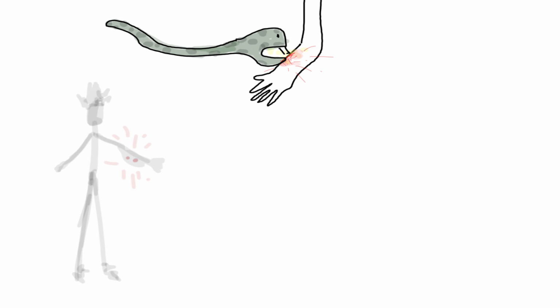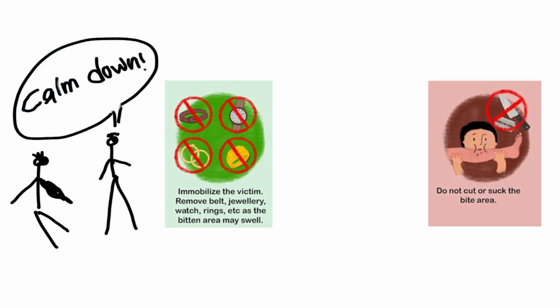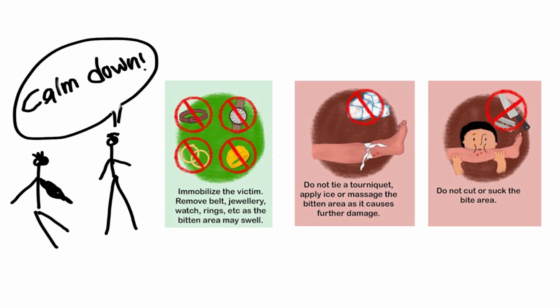Number 12. Snake bites. Signs: puncture marks, swelling, pain, possible venom effects. Advice: keep the person calm and still. Immobilize the bitten limb and keep it at or slightly below heart level. Avoid applying ice or tourniquets. Seek immediate medical attention. Number 13.